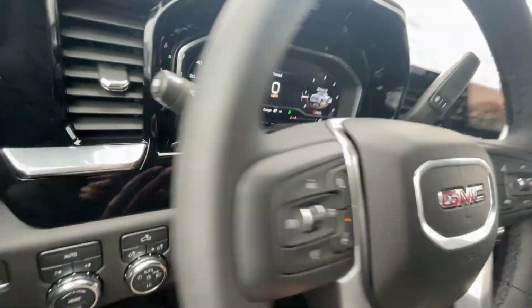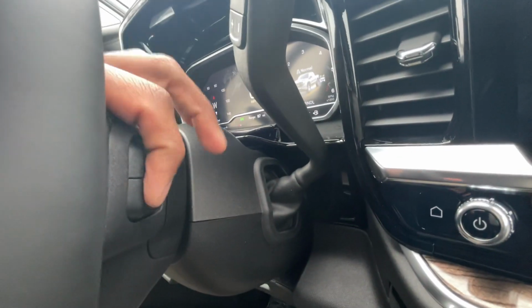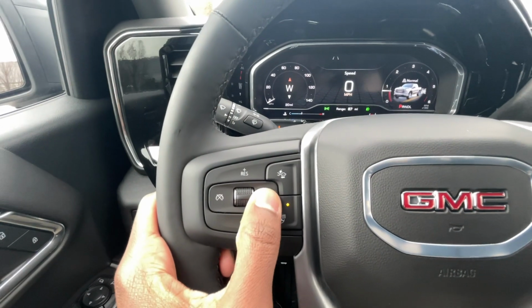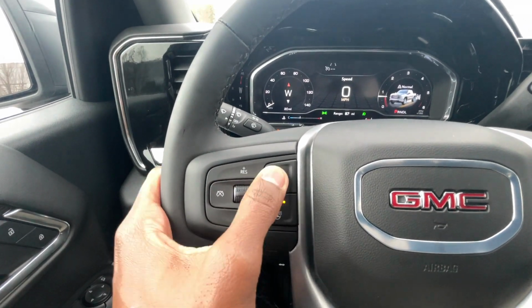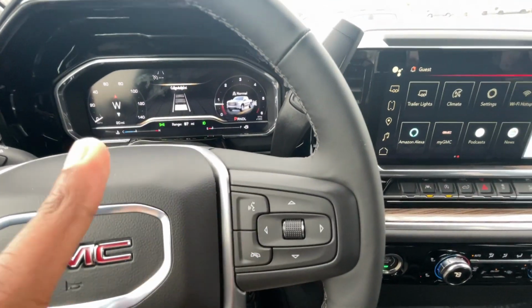Then behind the steering wheel on the left side, you can go through your track list, radio station presets. Behind on the right side, volume up or down. Cruise control can be toggled there. Cancel, set the speed. Gap adjust for the forward collision alert. Heated steering wheel toggle, voice recognition, mute.